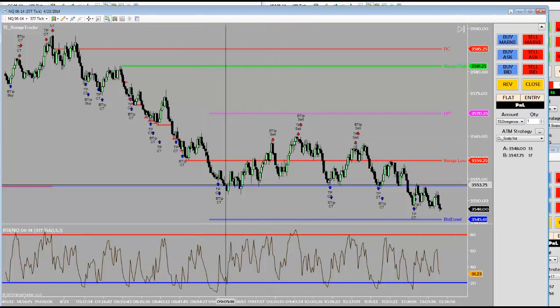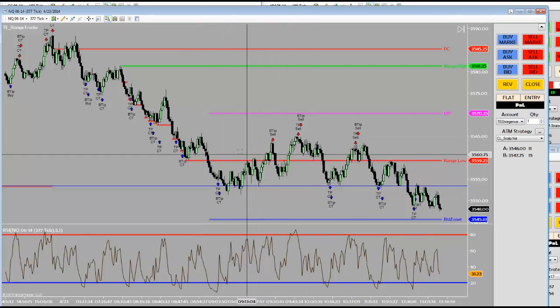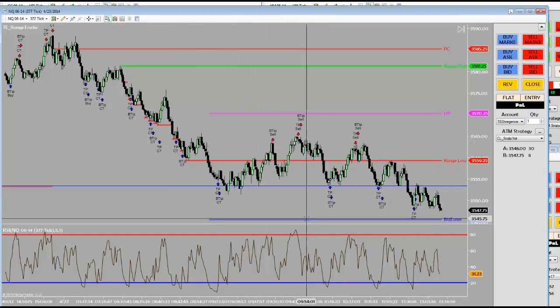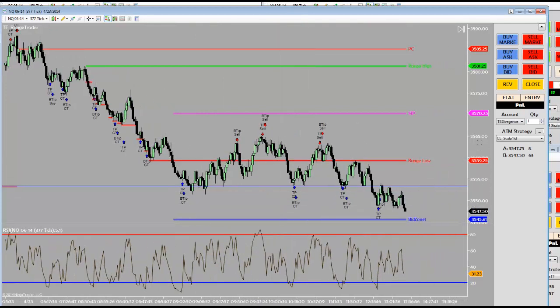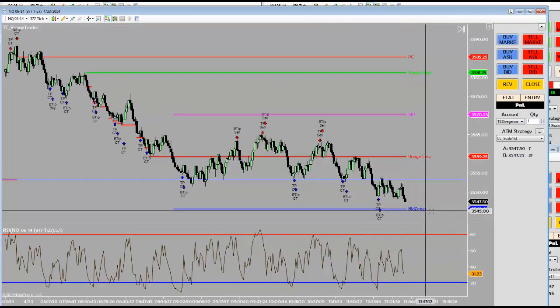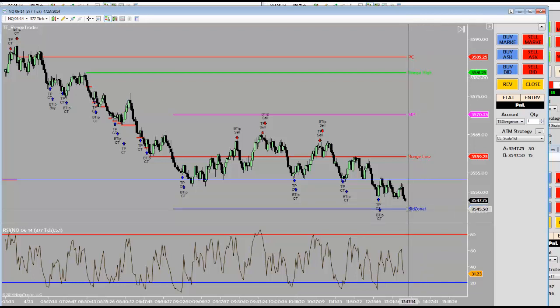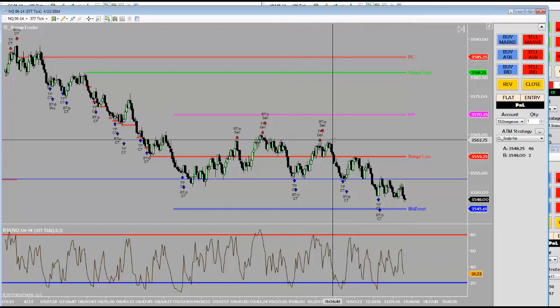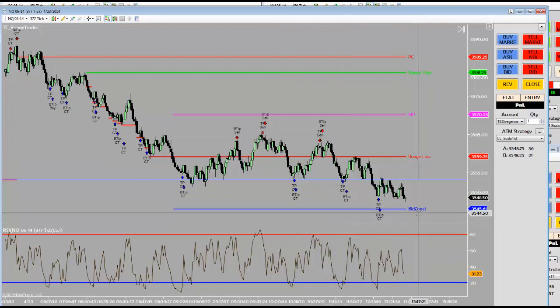Now, we took out the range lows right here. So once we break our range lows, we anticipate a move to our bid zone 1. You can see that we're headed right to the bid zone 1 right here. Now, on the first test of bid zone 1, we have a very specific rule of engagement. We look to buy this. Our rule for that first test has not been met. So we'll look for a double bottom right here.